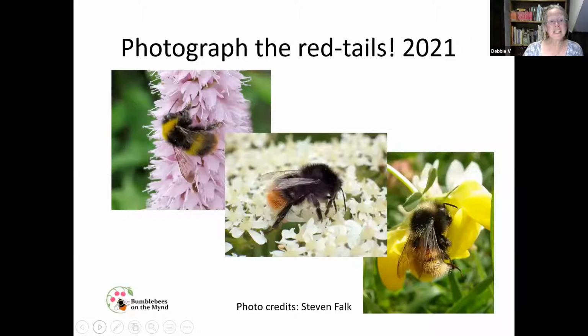So I've put this slide up really to show you the three main red-tailed bumblebees that you are likely to see. As Richard said earlier, at the moment it's the queen bumblebees that you will have been seeing out and about. But the first one, this one up here, is the early bumblebee, and that one probably has already started to establish a nest, and the workers from that nest will be starting to appear quite soon.